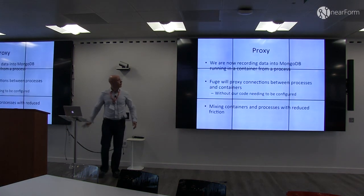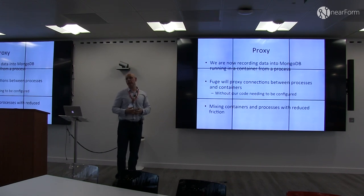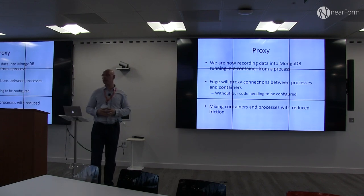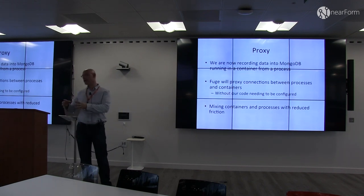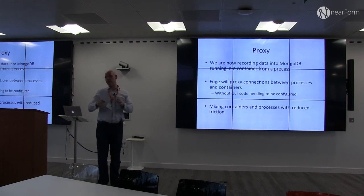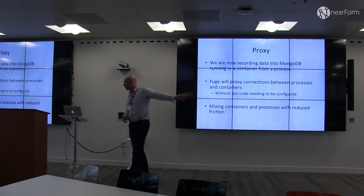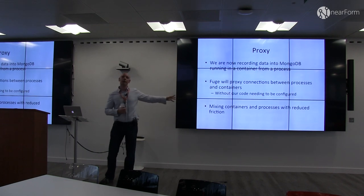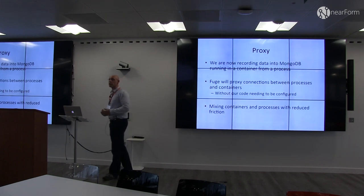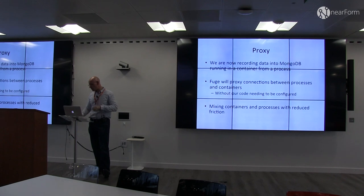Okay, so just to call out a few points of what we're doing. One of the things that we're doing now is proxying connections between processes and containers. If you've ever tried to mix processes and containers on a Mac or a Windows system, you'll know that it's quite frustrating because you have a different IP address for all of your containers because they're running in a VM, as opposed to when everything is flat process space, it's all localhost. Okay. The need for doing that is going away. Docker just put out a beta version of native support for Windows and Mac, which means the need for this kind of proxy approach will hopefully disappear in the near future. But it's certainly something that's been useful for us.